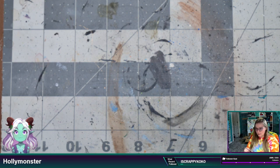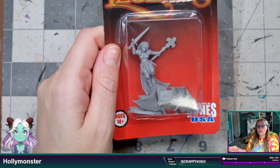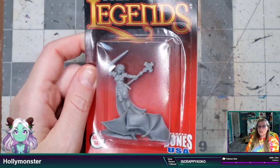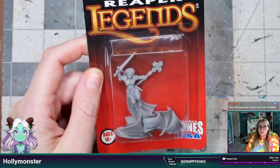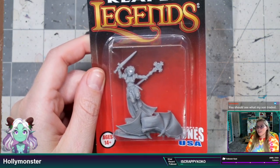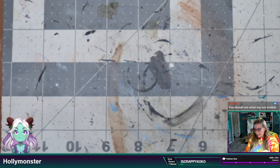I picked up 2 of the Reapercon specific miniatures. So this is the Reapercon 2024 Sophie. I just thought she looked really good. You should see what my son traded. What did your son trade? I think he said he was going to post pictures, right?